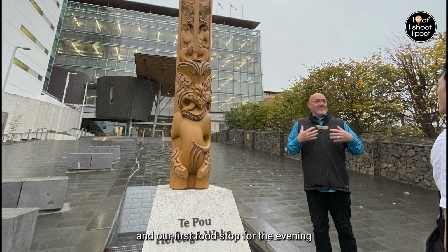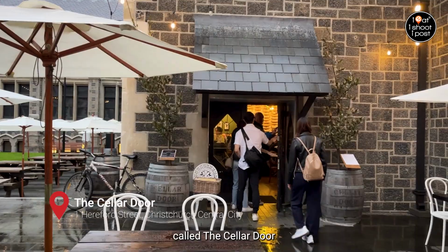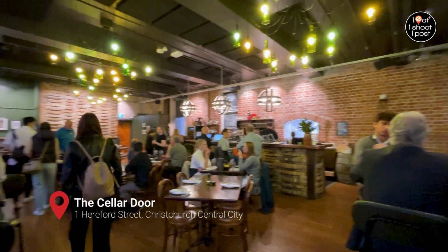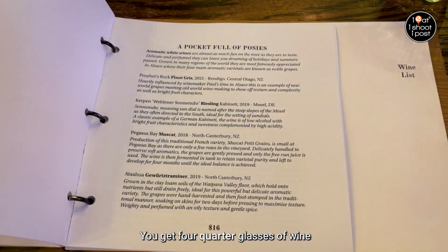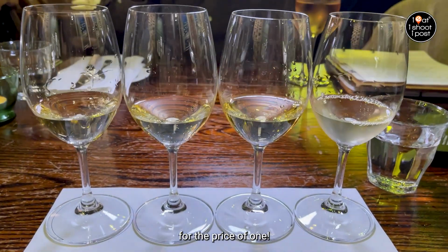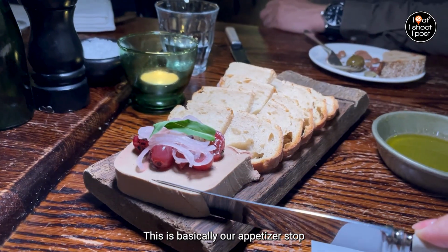And our first food stop for the evening is at the old Christchurch University, called the Cellar Door. The thing to have here is their wine tasting flights. You get 4 quarter glasses of wine for the price of 1. This is basically our appetizer stop.